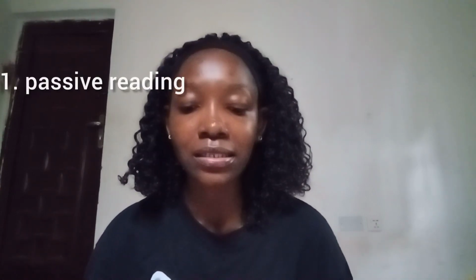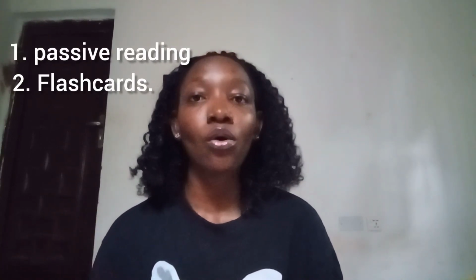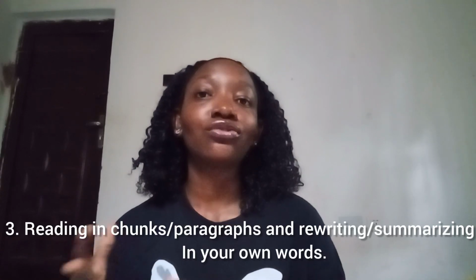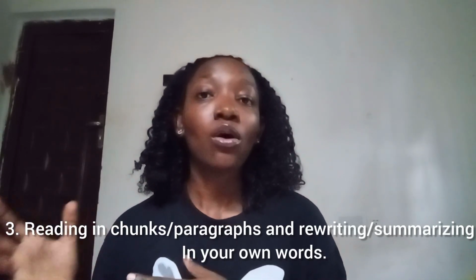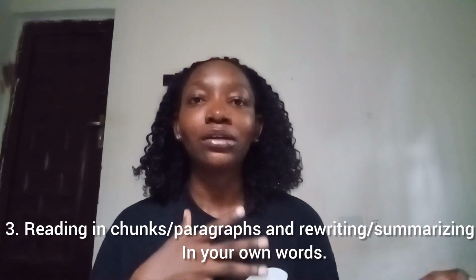The first one is passively reading that particular study material. The purpose of passively reading is just to get an overview of the information and what it is all about. The second study method is the use of flashcards. Either you make your own flashcards or you check out digital flashcards relating to the topic that you are studying on Google. Then the third study method is reading in chunks and trying to summarize what you've read, writing it in your own language or in simpler terms that you can understand.